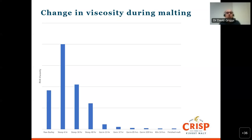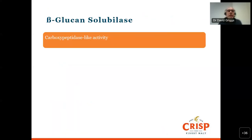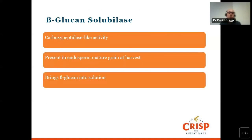So what do we know about beta-glucan solubilase? Well, it has carboxypeptidase-like activity. It's there already in the grain. So all the solubilase we're going to see has been laid down during grain fill and maturation of the grain, and it's then becoming active as we move into germination. So it brings beta-glucan into solution.